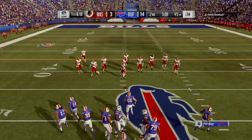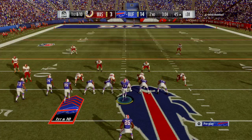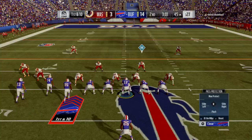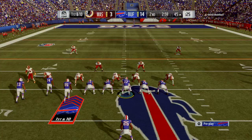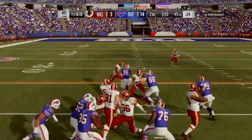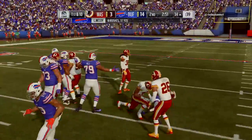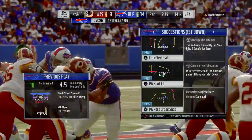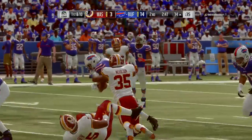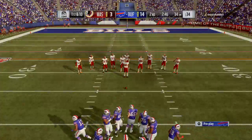So now a fresh set of downs, 1st and 10 after roughing the passer. After the penalty, it's McCoy. And he gets this inside the 35-yard line. 10 yards, good enough for a Buffalo first down. It looks way too easy right now. 2 carries, 2 straight first down runs.